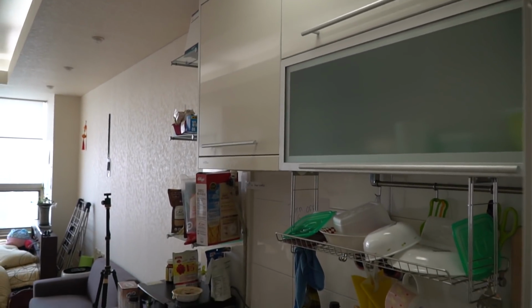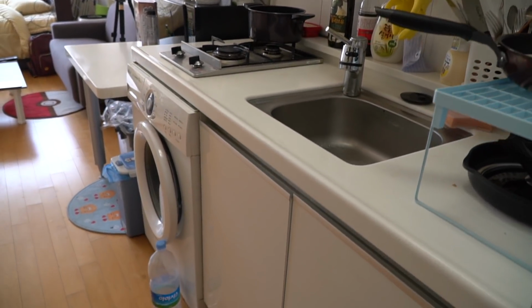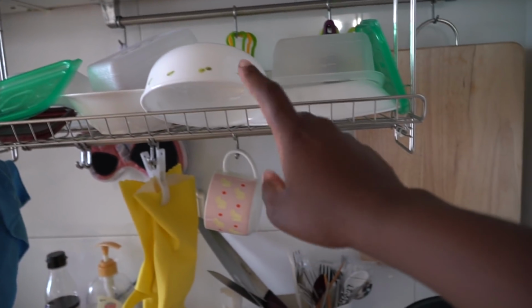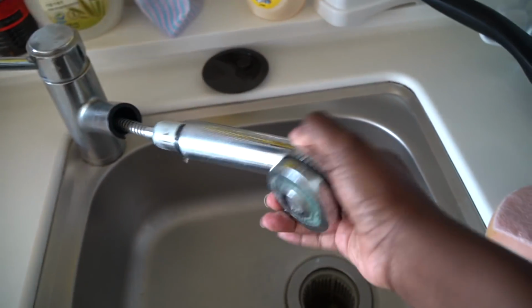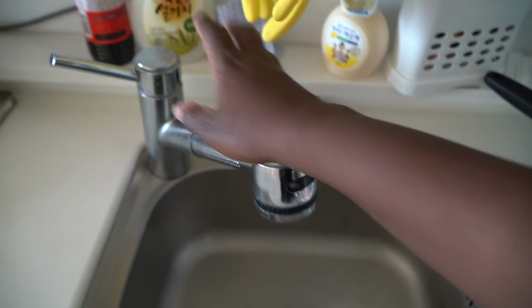Okay, next is my kitchen area. I love this area because I love cooking. So basically, we'll start here with the dishes. So this is where I put a lot of my dry dishes here. This is where I put my dishes for drying. Same as here. Here's the sink. Sink is really nice. Comes out, I can wash my dishes pretty easily.